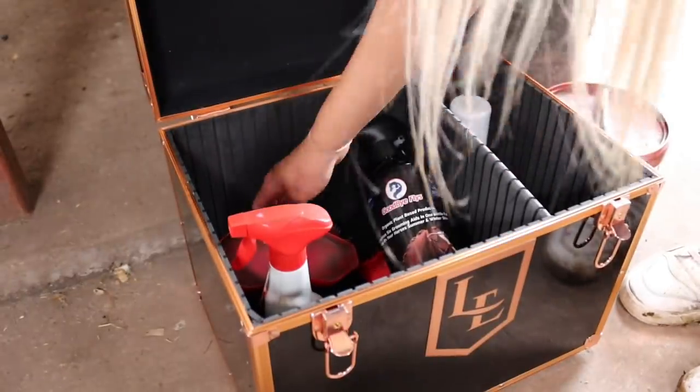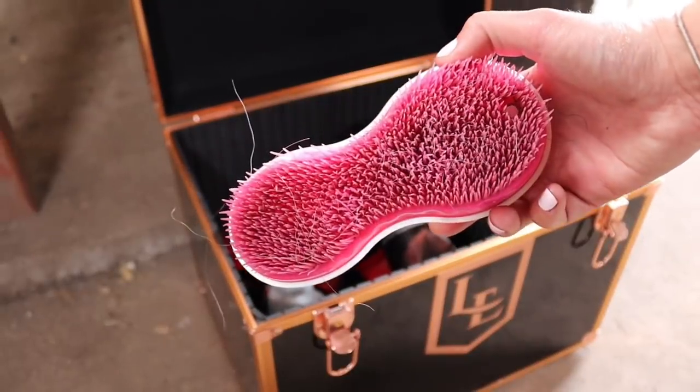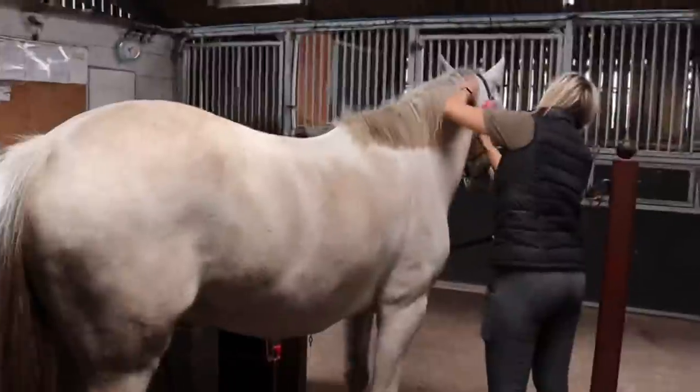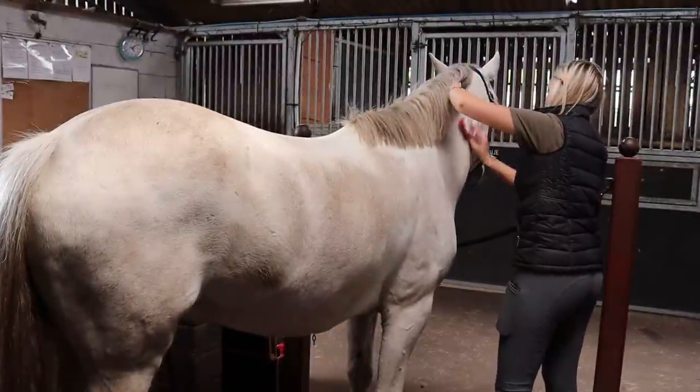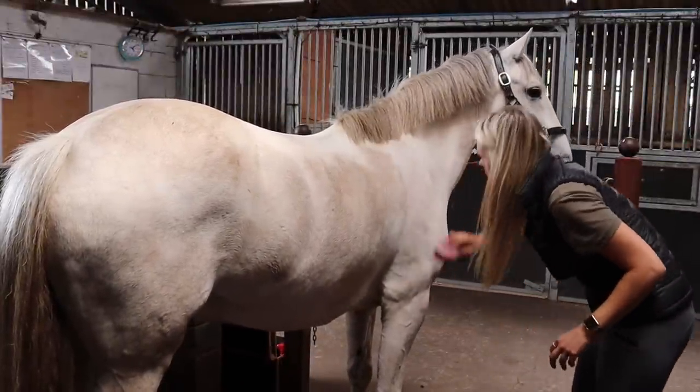So then I just pop my hoof oil back and I go and grab my magic brush. I have a variety of different brands of magic brushes. You know, I'm kind of obsessed with them. And I literally use this all over Smokey.